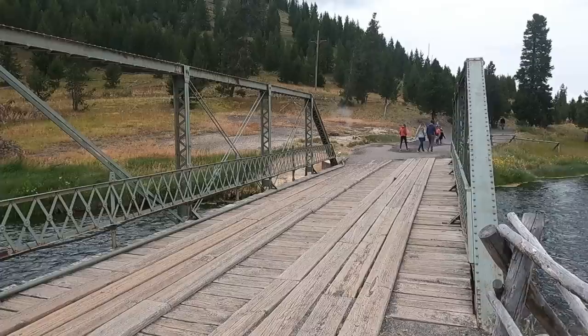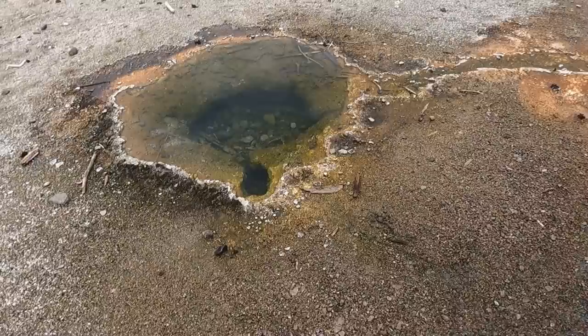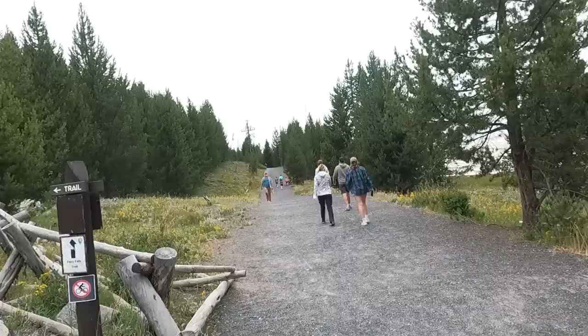Alright guys, I think this is like a mile and a half walk, so we better cover up all the windows, and yeah. Doesn't that look so inviting? So we go that way to the waterfall, this way to the overlook.